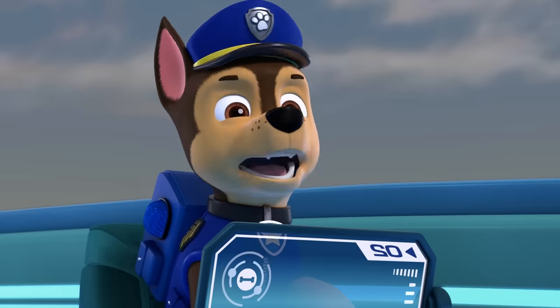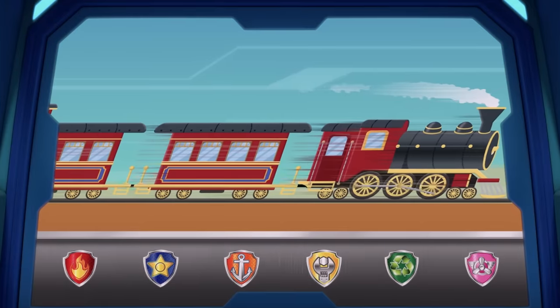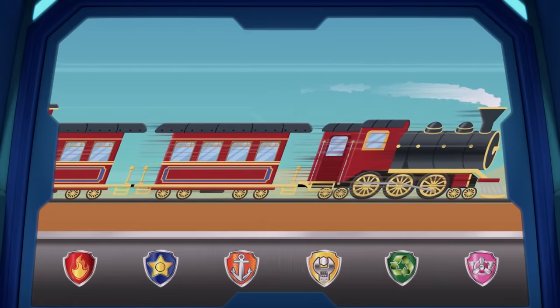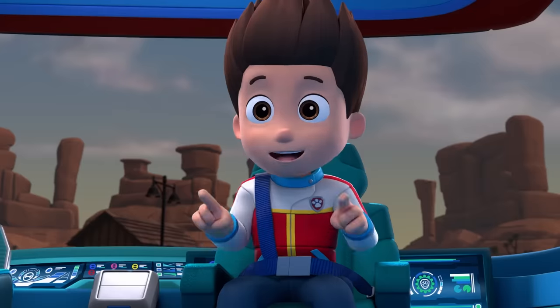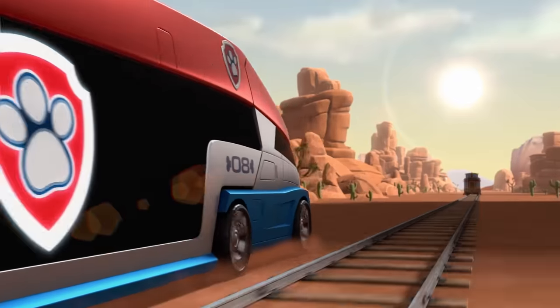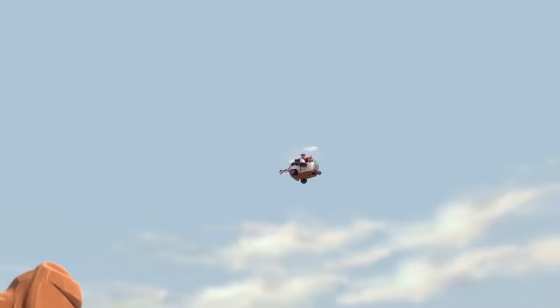Paw Patrol ready for action, Ryder, sir. The Dizzy Dust Express mysteriously passed through the station. We have to catch up to it and find out why it didn't stop. So for this mission, I'll need Sky. This puppy's gotta fly. All right, Paw Patrol is on a roll. There it is. Ready, Sky? Ready, Ryder.